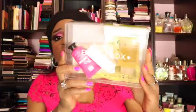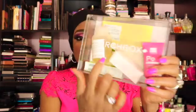But look how cool is this. Look at this, guys. Oh, I love this. How crafty is this? I absolutely love how they did the box this time. It's an actual birch box, a clear acrylic birch box. This is my favorite box that anybody's done. Very unique, very different. You could definitely reuse this box. I mean, you could reuse the other boxes too, but this is kind of cool because you can see through it. And it says Birchbox on it.